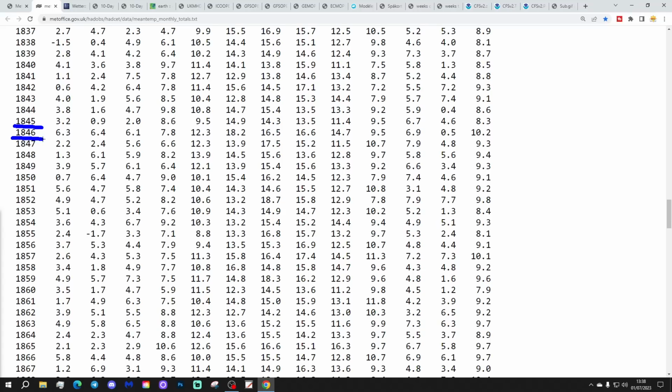If they had been recording temperatures for the UK back in 1846, I assume that record would still be standing above 2023, but they were not. So that's why it's the hottest June on record for the UK temperature record. But for the CET, we see that it actually came out at 18.2 there in June 1846.